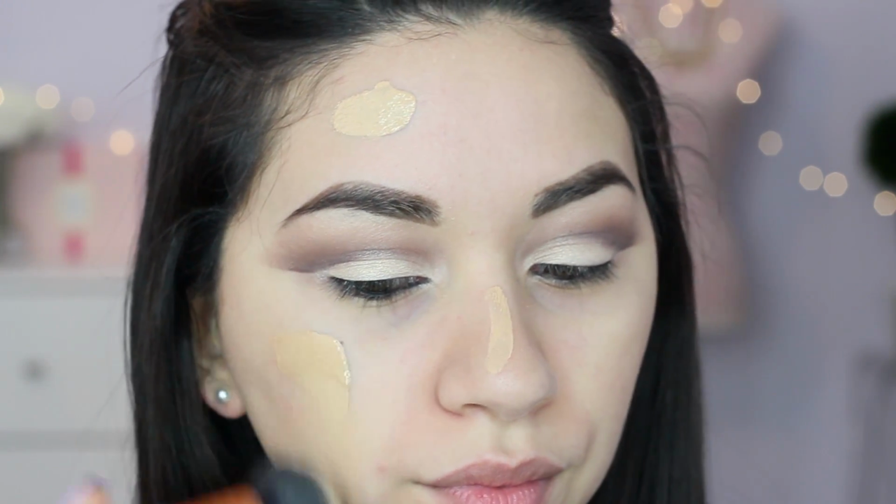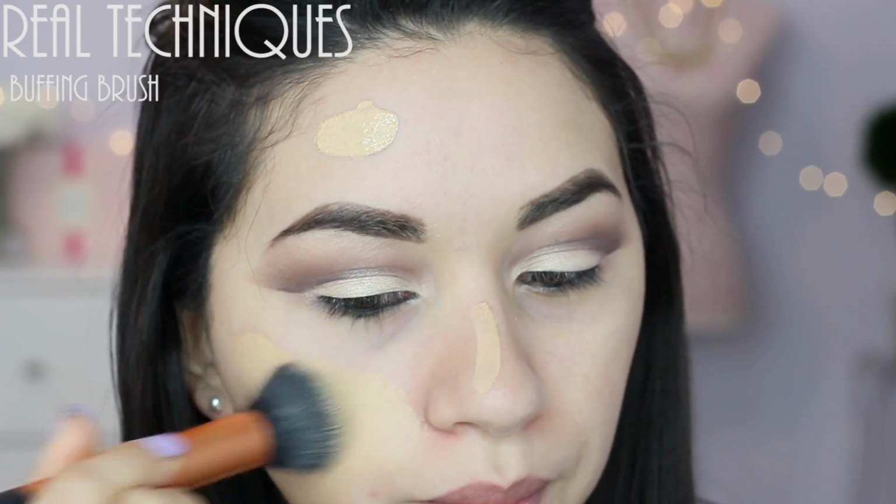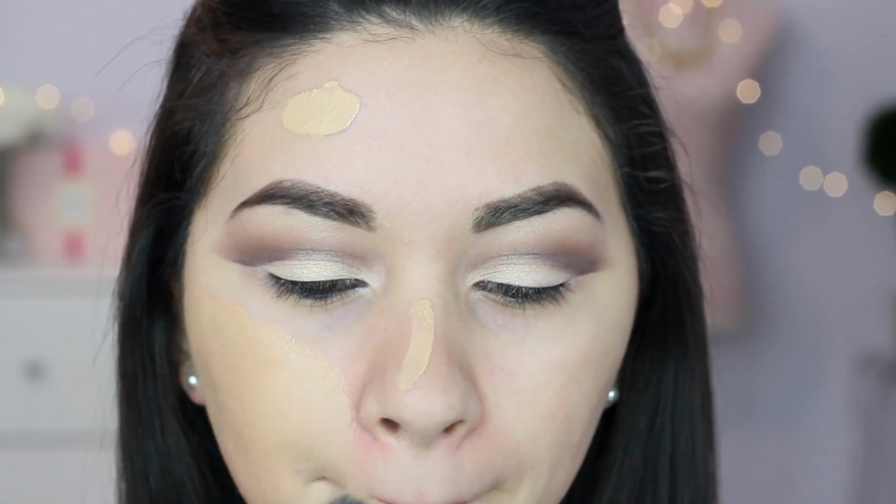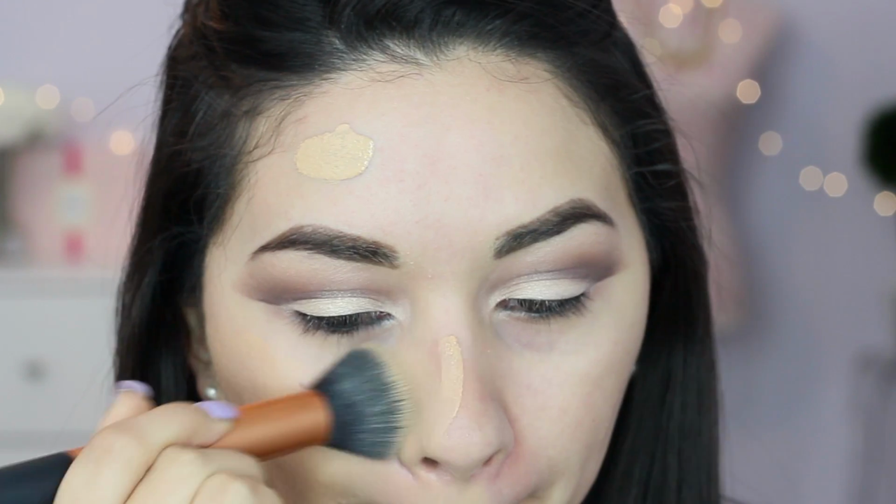I decided to apply it with the brush that I've been using lately and it worked out perfectly. I haven't tried it with my beauty blender just because I love it so much with this brush. This brush has just really been good to me in my foundations, and honestly I have not tried a foundation that makes me look the way this does.